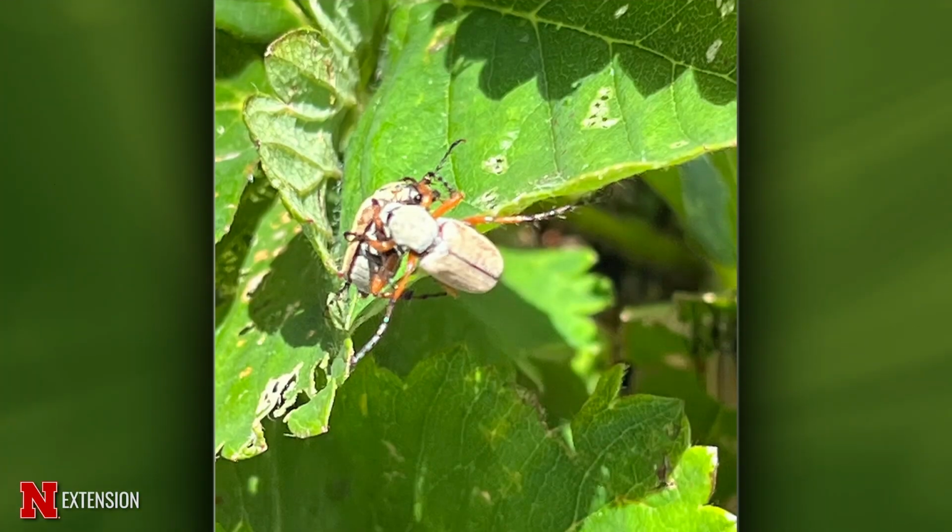Kyle, you have one picture on this first one. This comes to us from North Platte. She says this is the second year of an infestation of these bugs on her strawberries and raspberries. She's tried insecticidal soap and Sevin dust, very few berries last year, none this year. What are they, and what can she use to get rid of them?